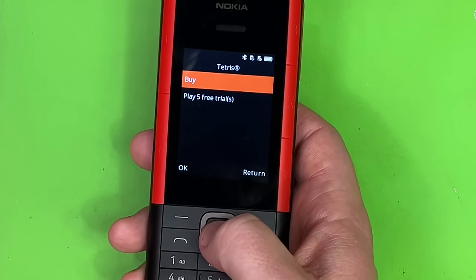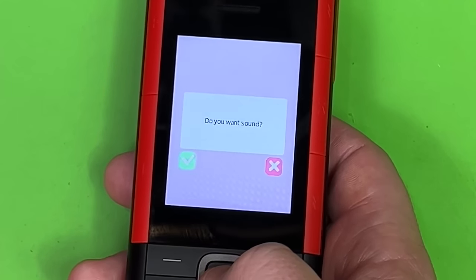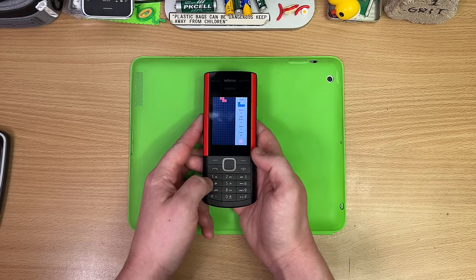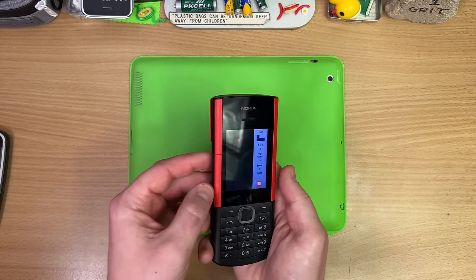Oh, registered version of Tetris. Yeah, phone demos. That's very 2005. No, why is it so loud?